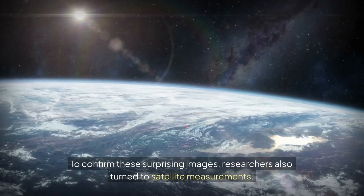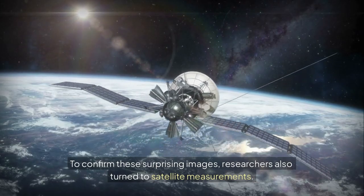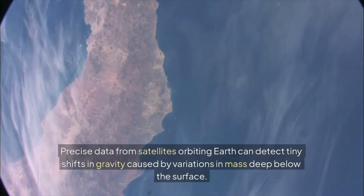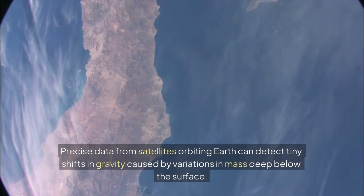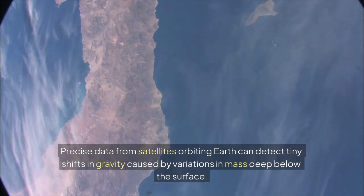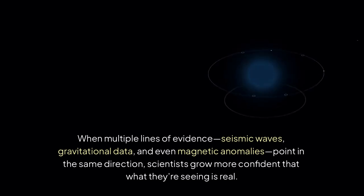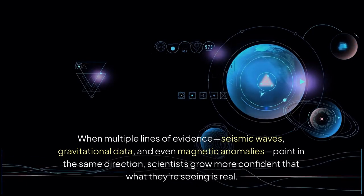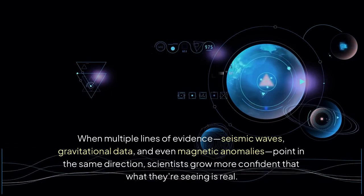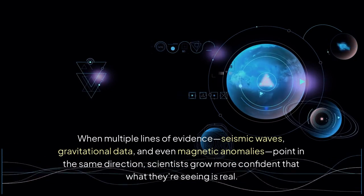To confirm these surprising images, researchers also turned to satellite measurements. Precise data from satellites orbiting Earth can detect tiny shifts in gravity caused by variations in mass deep below the surface. When multiple lines of evidence, seismic waves, gravitational data, and even magnetic anomalies, point in the same direction, scientists grow more confident that what they're seeing is real.